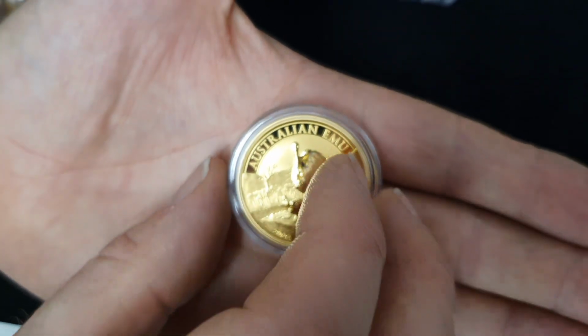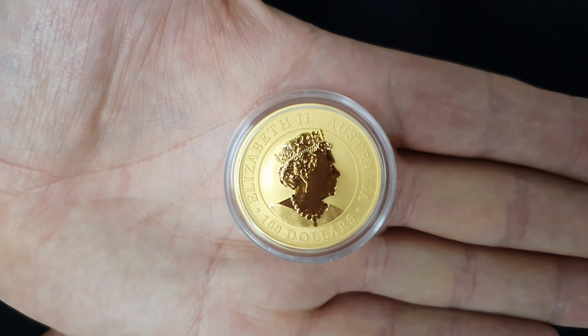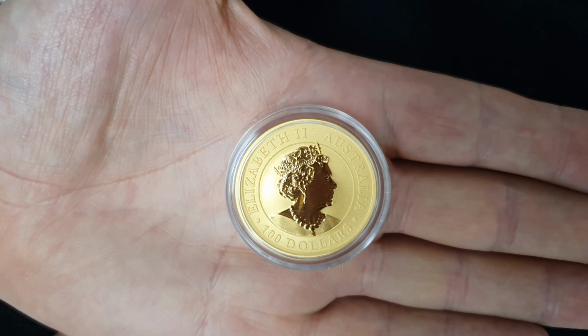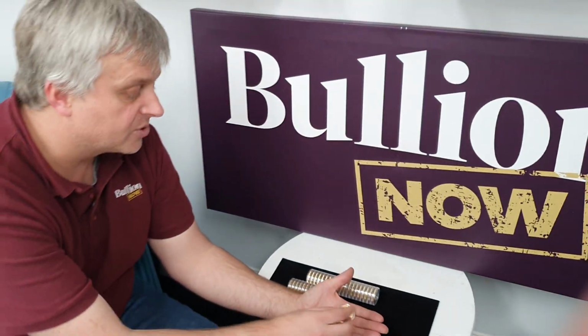Now we have the 1 ounce for sale in the gold, but unfortunately these are another of the private mintages through Perth Mint, so they're very difficult to get hold of, and we are unable to source the silver at this stage. We've only got the gold in stock. So if you're after the silver, really sorry on that one, but we do have the gold in stock right now, so you can go to the website and purchase it at will.